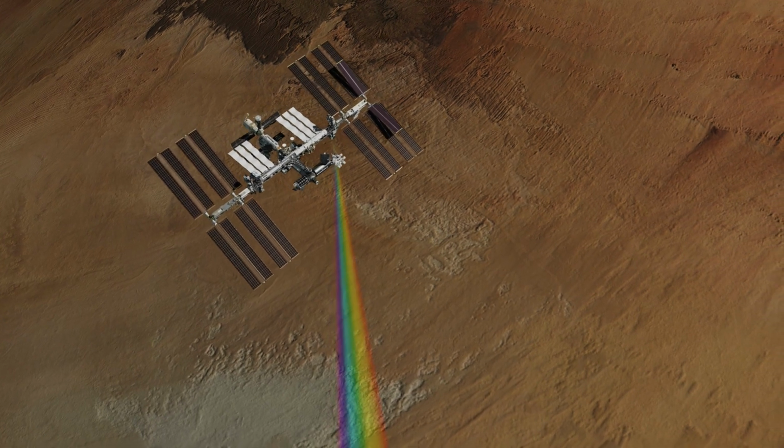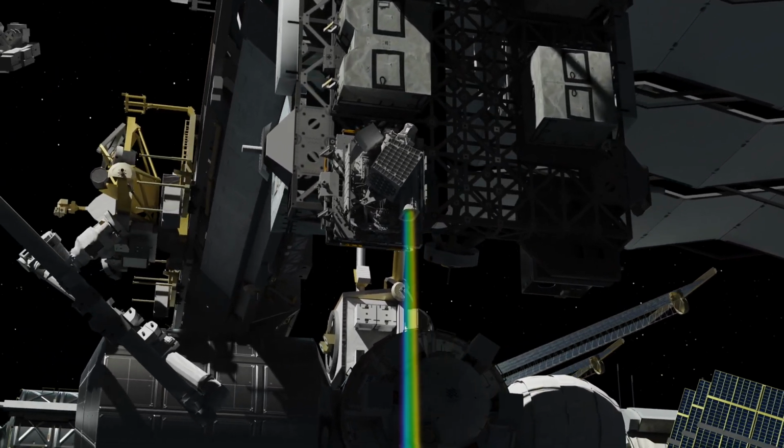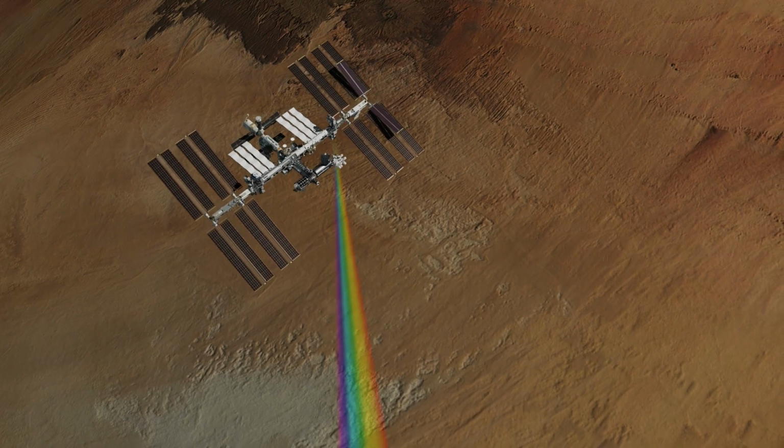EMIT is an imaging spectrometer, so it has a telescope, which basically collects a lot of light, and we image all of that light onto the slit of what we call a spectrometer. It measures light in many different wavelengths of the electromagnetic spectrum. Our eyes see three wavelengths, red, green, and blue, but EMIT sees in hundreds of wavelengths out into the infrared. They give us signatures, like fingerprints.